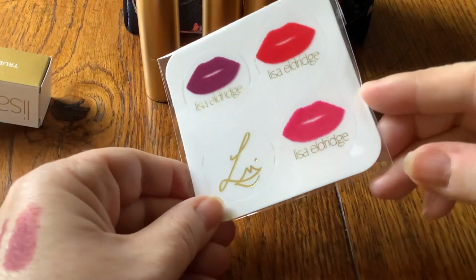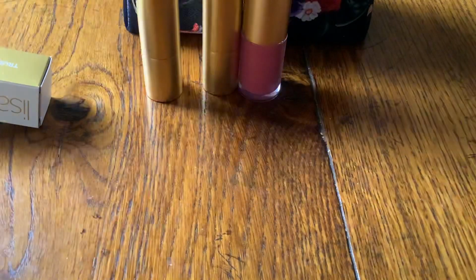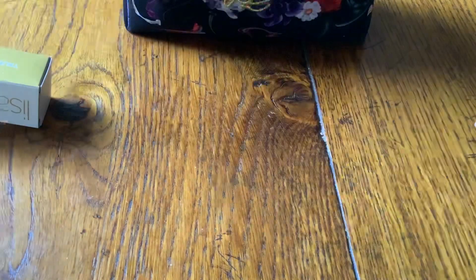I got some little stickers with the pack. I don't know what I'm going to do with those. Maybe those will go on eBay.